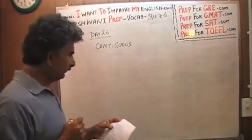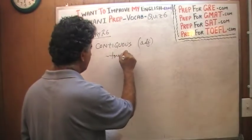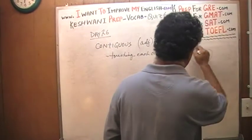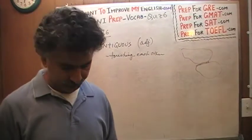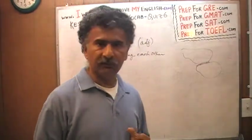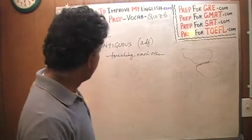contiguous. Contiguous is an adjective and it's pronounced contiguous. What does it mean? It means touching each other. So if two countries are neighbors, they have a shared border, these two countries are called contiguous. Hence, one speaks of the 48 contiguous states. There are 48 states which touch each other, and then there are 2 states which are not contiguous, namely Hawaii and Alaska. So that's what it means, touching each other.